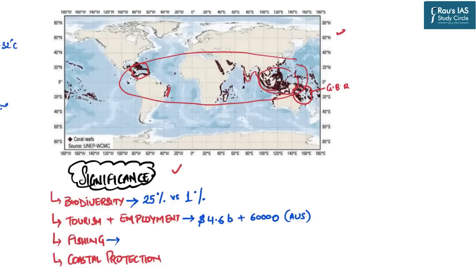But again, the corals will not be found in the deep ocean waters, and hence, despite this region being tropical in nature, there are no corals here. So, if you apply the conditions which are responsible for the coral formation and try to identify which areas fulfill those conditions, you will be able to identify where the coral reefs are formed. In this very line, next comes why the coral reefs are so significant.